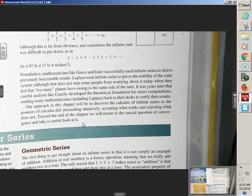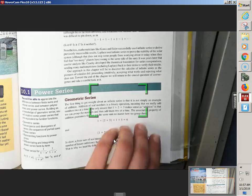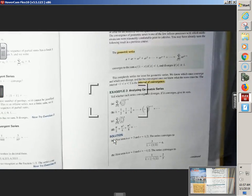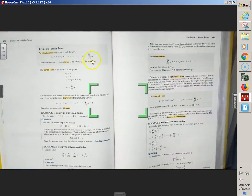So, our section 10.1 was geometric series. Let's talk about them. Introduction to geometric series. And so as it was introducing geometric series, it was talking about even things like the associative property of addition, talking about how, way over here, introducing sigma notation for the first time, introducing that a series will converge if the partial sums converge. So these are big ideas that we talked about in the other book's chapter 9, right?